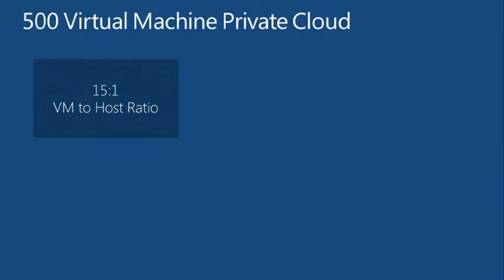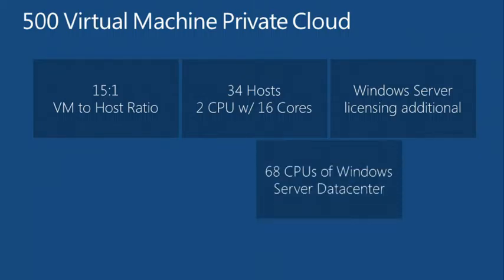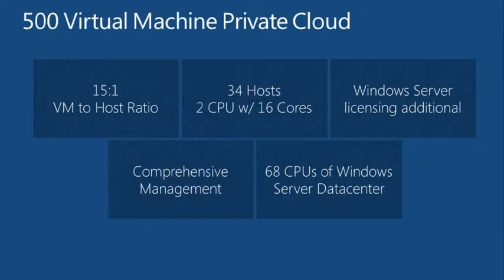So 15-to-1 in terms of hosts would give us 34 hosts. And I've chosen 2 procs with 16 cores. Now I've excluded Windows Server licensing from this, because if you are deploying a vCloud or a Microsoft private cloud, you're going to need Windows Server licenses on both. And it's going to be the same effectively. So we zero out that cost. But if you did want to add Windows Server licenses, then you would add 68 processors of Data Center Edition Windows Server.